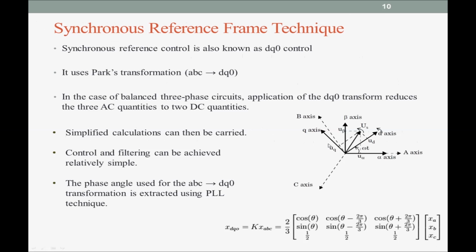As I said, the synchronous reference frame technique uses Park transformation, which is the conversion of ABC to DQ0. In a balanced three-phase system, you'll get only D and Q; the zero component will be 0. This is the transformation matrix that can be used to obtain the transformation, and theta is obtained using the PLL technique. Theta is the phase angle which is needed for the transformation.